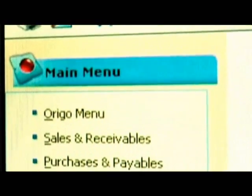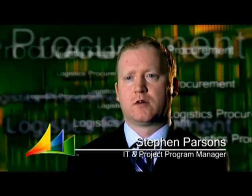The term we use in Origo is technology as an enabler. Microsoft Dynamics NAV is crucial to the way we do business. It runs across the whole business, whether it be sales, marketing, logistics, procurement, credit control, finance, and even IT.